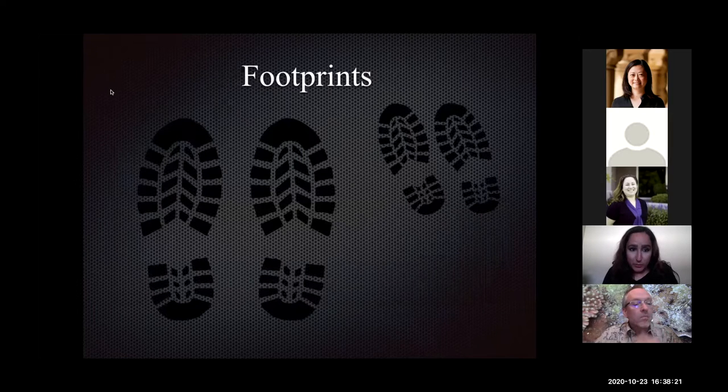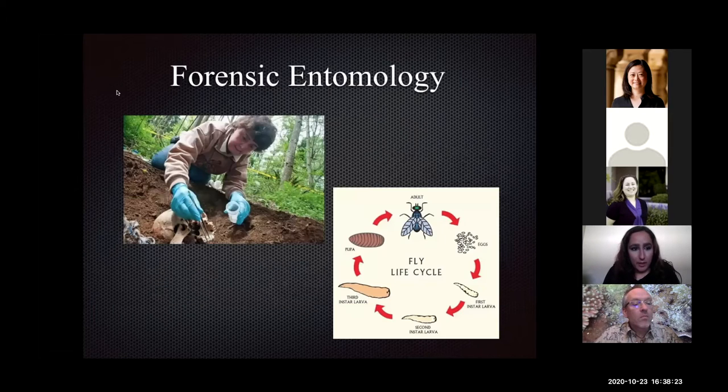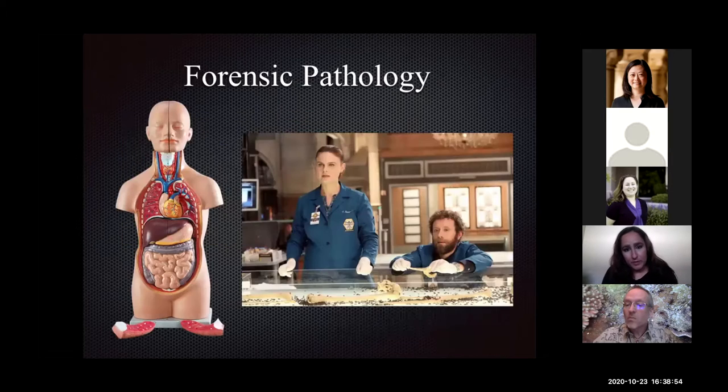Another type is footprints. And then there are also many different jobs that you can do if you're interested in the field of forensic science. There's being a molecular biologist, right? Just isolating DNA, running it out, amplifying it. But there's also forensic entomology, and this job relates to collecting specimens, specifically insects, that are found at crime scenes, and you study their life cycle. This helps you to gauge how long bones were at a crime scene location. So that's a forensic entomologist.